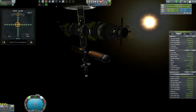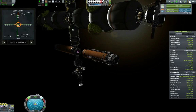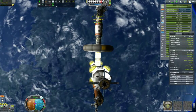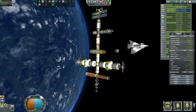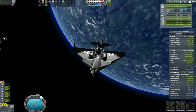4 meters. 3, 2, 1, and docked. That's it. We have successfully delivered yet another orange tank to the Kerbal space station. So, time for going home.